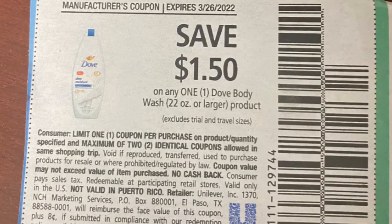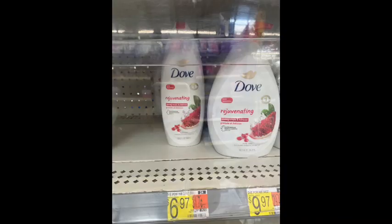All right, guys, so the next deal I want to talk about is the Dove body wash. So I started to do the Dove body wash deal. This is the thing. The Dove body wash, if you use the insert coupon, which is the 22 ounce, the Dove body wash in my Walmart was priced $6.97.